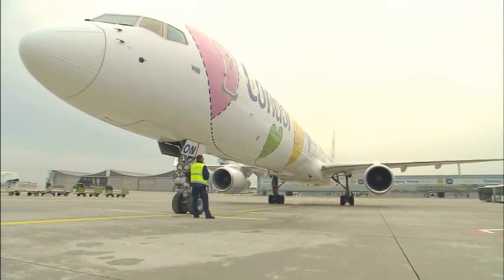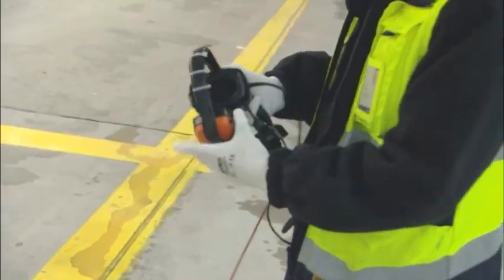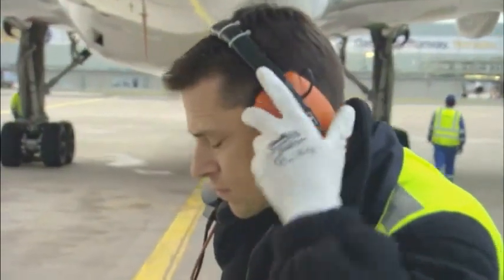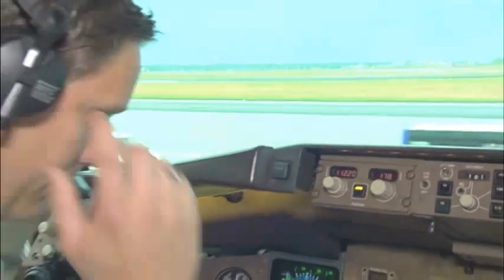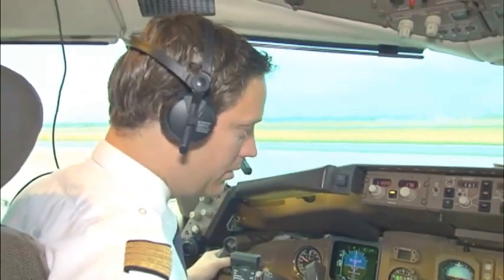The pilots have received clearance from the air traffic control to start up the engines. Captain Heinbockel is connected with technician Nils Eich. In a few minutes the chocks are removed and then the jet is ready to taxi.